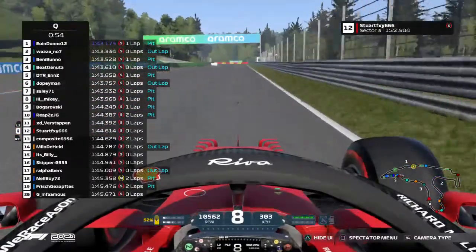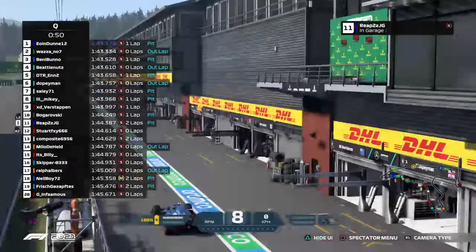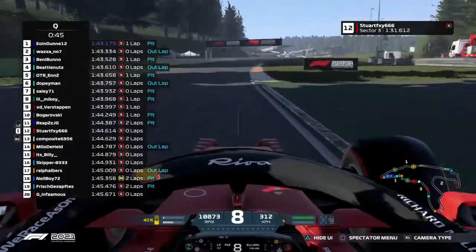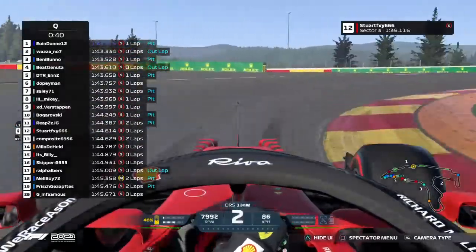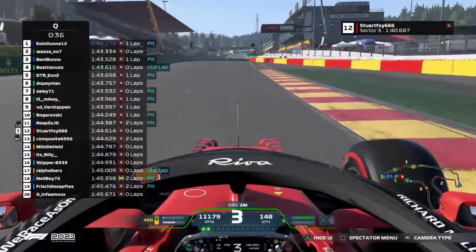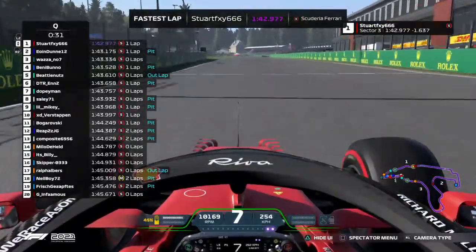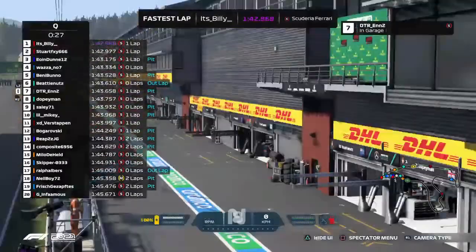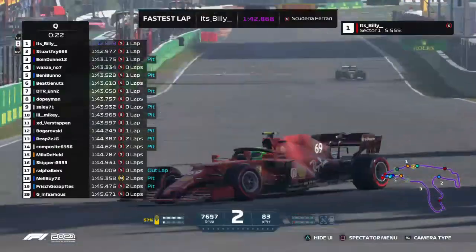He's first of the drivers to cross the line on his final lap. And it's Verstappen into P9. Stewart 1.3 seconds up. This will be very close at the top. Late braking. Well done. This should be P1. And that's P1. 42.9. Well done. Who is the next one? And who is the one that can compete? And that's Billy. Billy improving with 1/10 on his teammate.